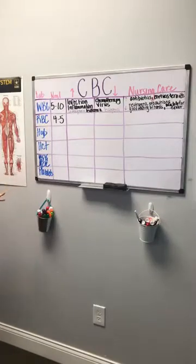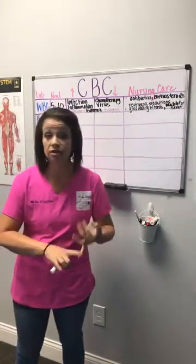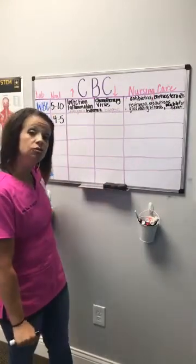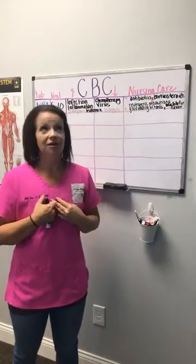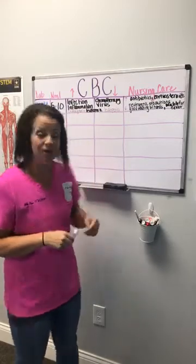So if normal red blood cell count is 4 to 5, red blood cell count does not give us an indication of bleeding. It does not mean your patient's at risk for bleeding. This is an oxygen issue, okay? That's like a pet peeve of mine, kind of like when people say aspirin's a blood thinner, and then I almost die inside because it isn't, and if you think it is, let's talk later, okay?